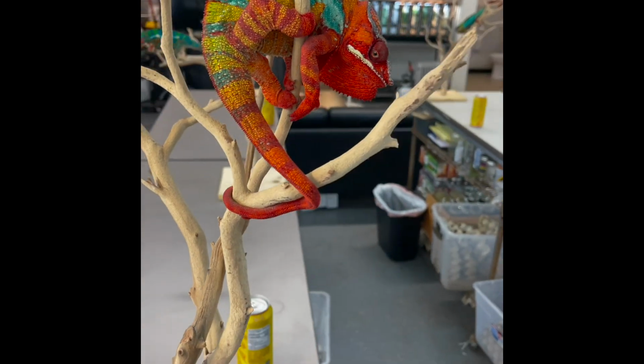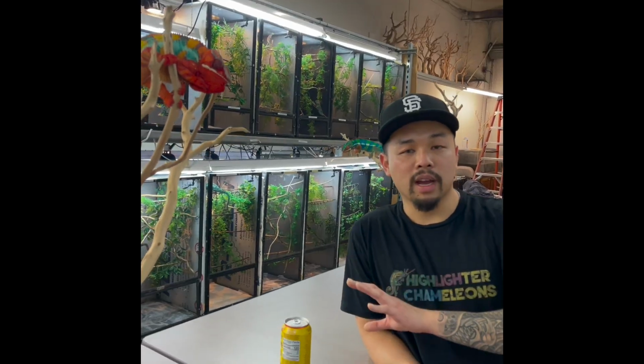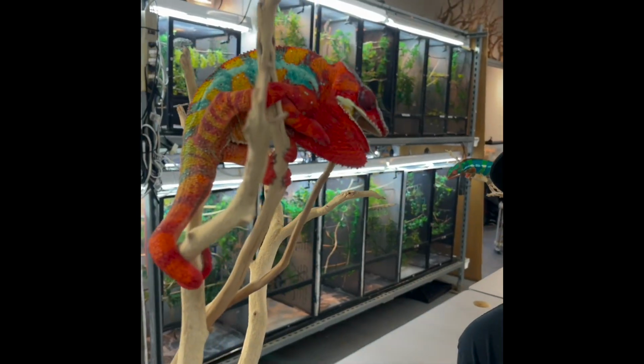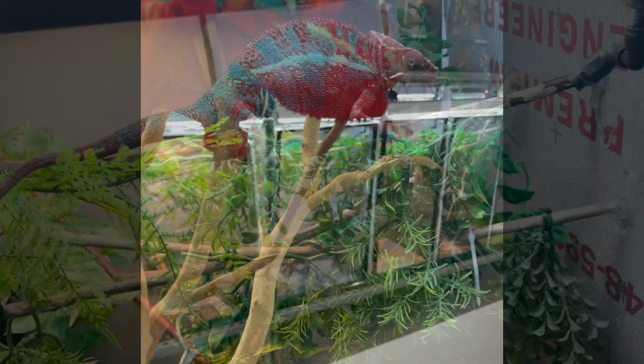Yellow body blue bar by definition. Normally they're green at rest. When they're fired up, they're usually yellow and orange like this. The one unicorn right here. Also, you see his rostrum, super pronounced. That's more like the structure of a wild caught.